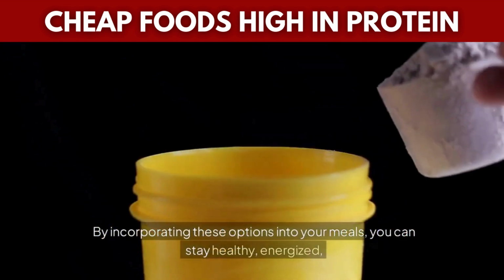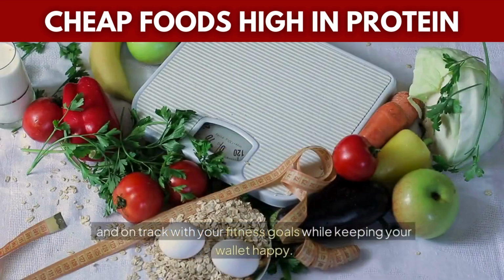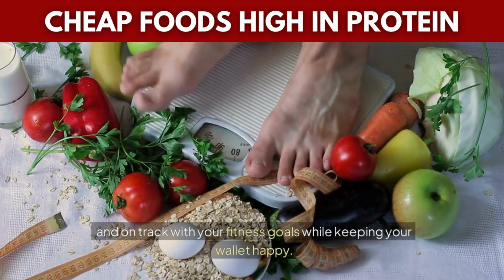By incorporating these options into your meals, you can stay healthy, energized, and on track with your fitness goals while keeping your wallet happy.